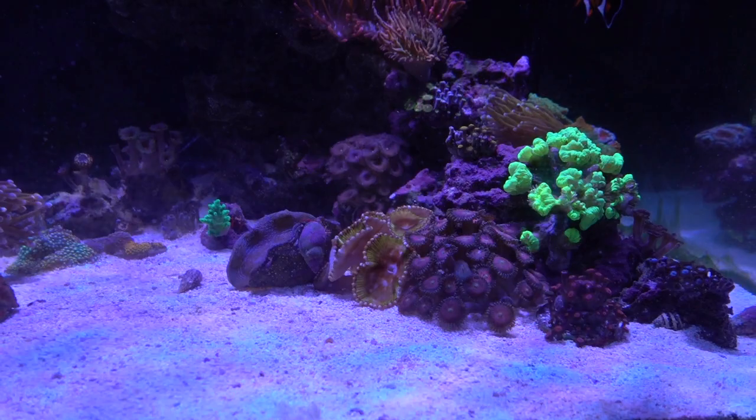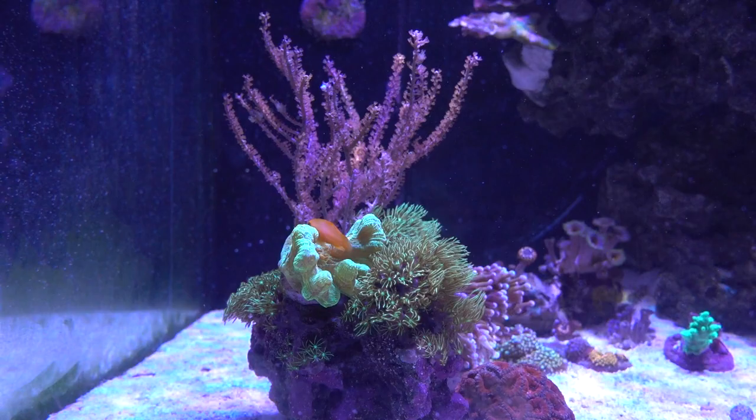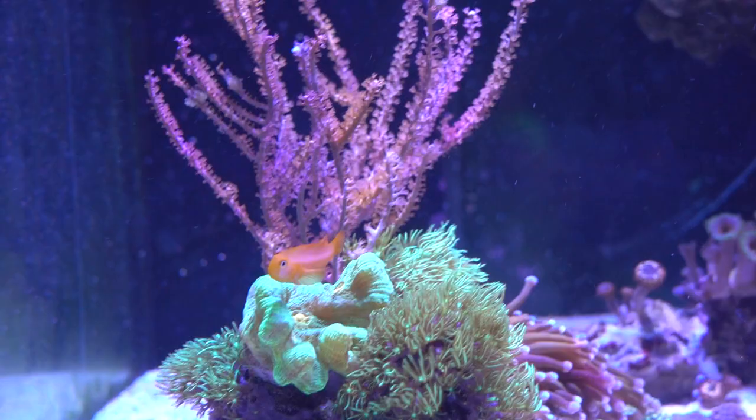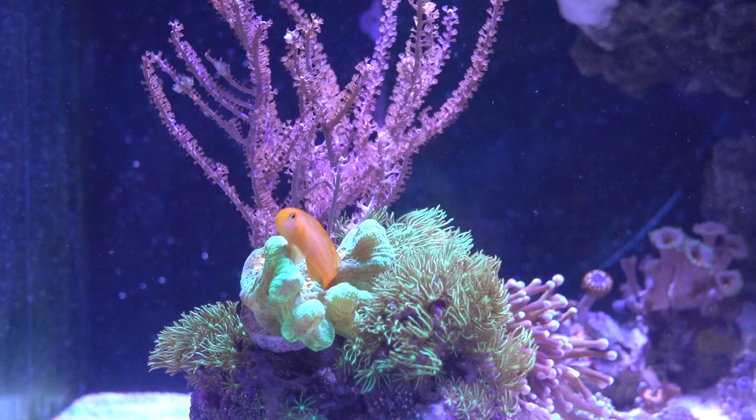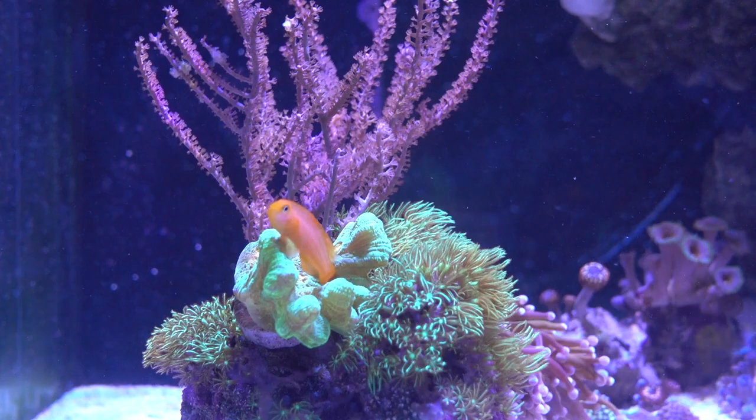So here we got the Yellow Clown Goby. Let me zoom in a little bit. The Yellow Clown Goby has a more slim profile than the Green Clown Goby. And in my experience, the Yellow Clown Goby is a lot more outgoing and bolder. One thing that really annoys me with the Yellow Clown Goby is that they have a tendency to sit on the front glass.